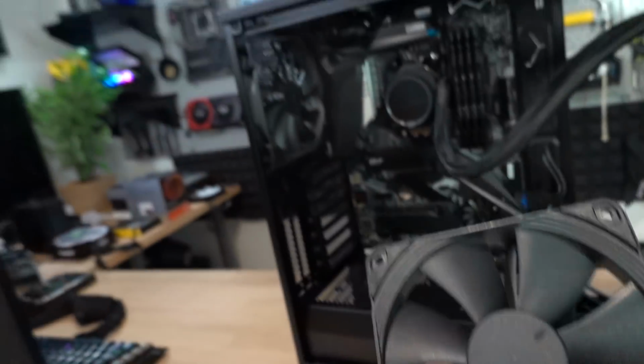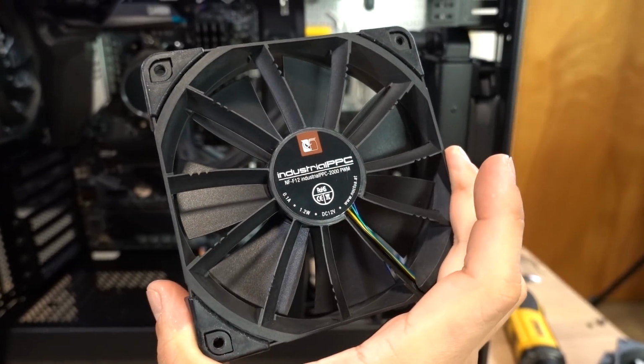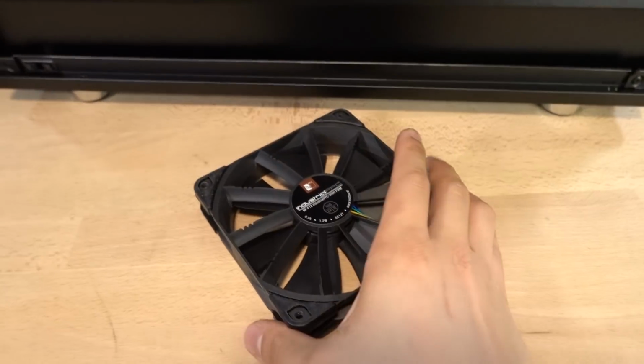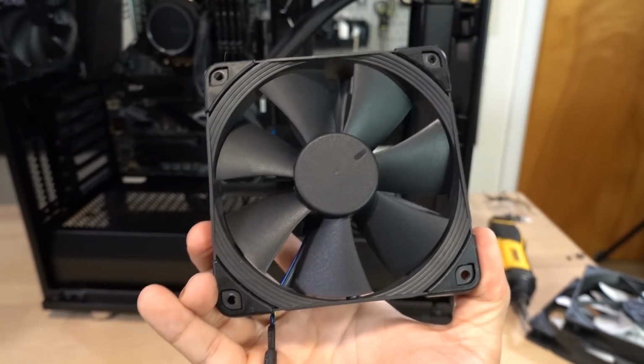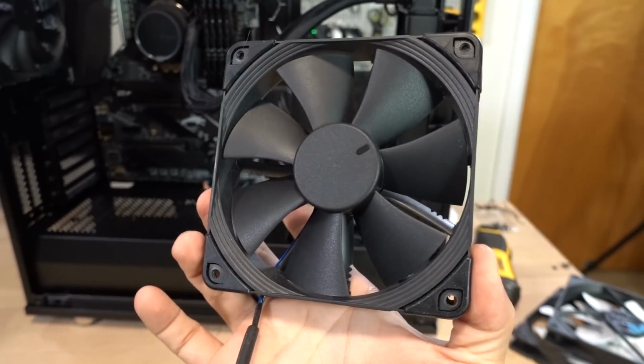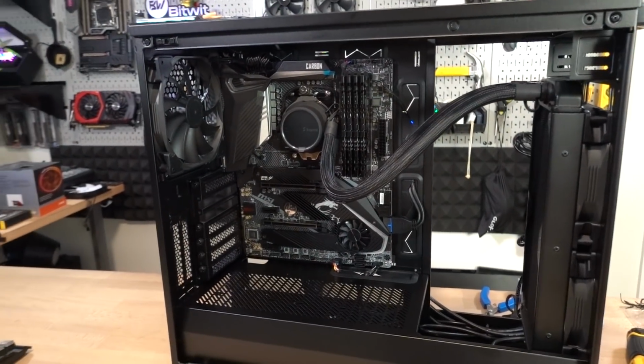Even though it's not matching our Fractal Venturi, I would have loved to have matching fans, as I always do. This is still a killer fan. It's the Noctua NF-F12, 2000 RPM, and it's all black. Actually, this is the fan that was supposed to go into the HTPC, the new updated HTPC. Check that video out if you haven't yet. But I was unable to get both fans in there, just wasn't enough room. So now I get to use it in this build. Silver lights, it all works out.